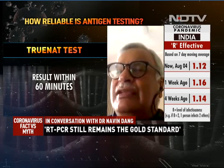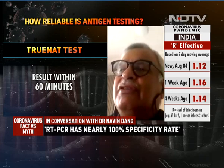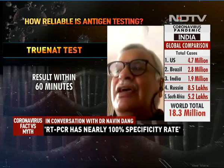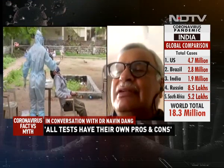Yes, there are questions that asymptomatic transmission is occurring, but that asymptomatic transmission, or contact transmission as we call it, will have to be waited and watched. And that can be answered only by serious surveillance as it progresses. The second test we talked about is the RAT test, that is rapid antibody test.